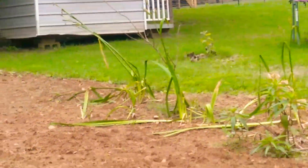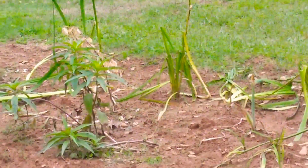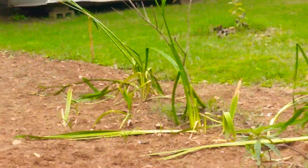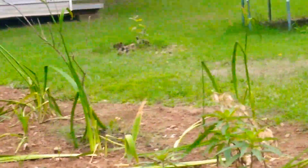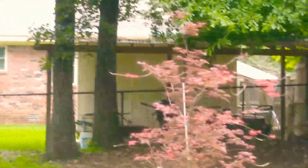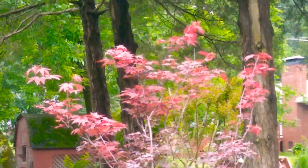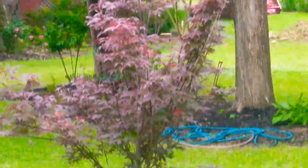And then we've come over here, and I know it looks really bad right now, but when you transplant irises and daylilies, the first year they act like you've really insulted them. So they'll probably get a haircut and come back next year. These are some of my Japanese maples that I bought, and look at how fiery red the new growth is on them. That's a purple ghost there, and this is a fire glow here. Look at the new growth. Isn't that pretty? Beautiful.